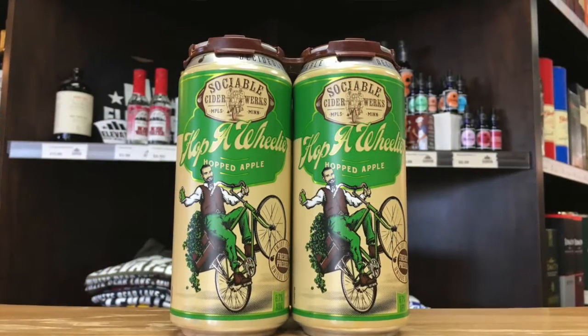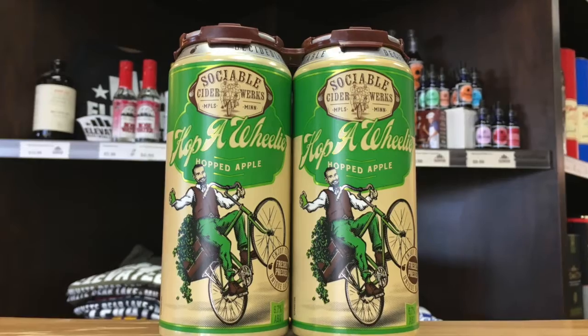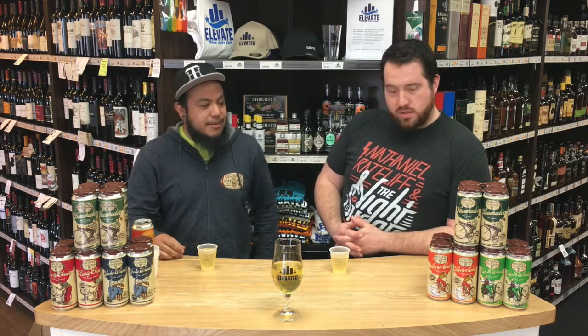Moving over to A Wheelie, one of my personal favorites. Tell us a little bit about that. So A Wheelie is a dry hop cider. The hops that we use for the A Wheelie are Cascade, Chinook, and U.S. Golden hops. We dry hop it, so at the very end of the process, we let that go for a little bit and until it gets to the flavor profiles that we like. Overall, grapefruit, citrus, floral notes, and slightly acidic like a white wine. So I really enjoy that.